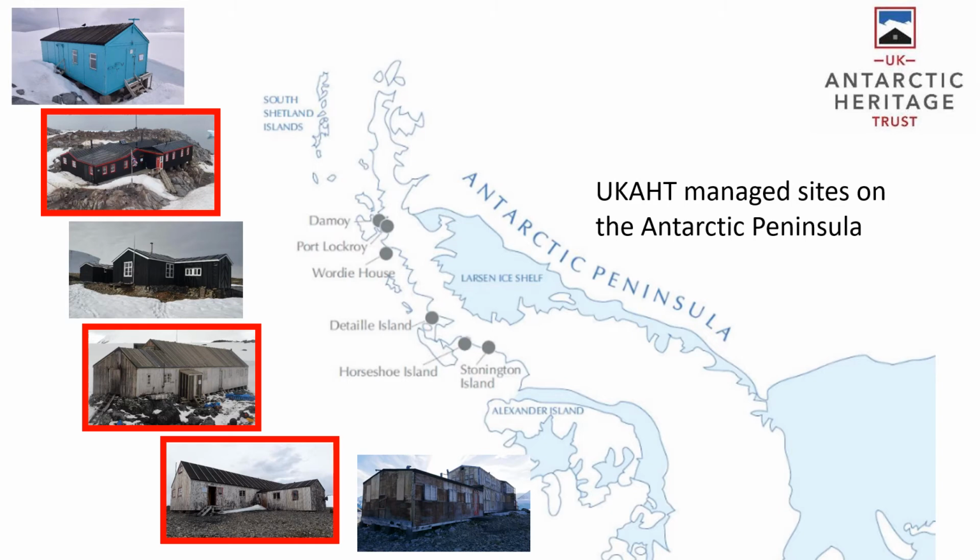In the mid-1990s, a survey was conducted to determine what the future of each of the remaining bases would be. Some were kept, such as Rothera, as I just mentioned. Some were no longer required and so were offered and passed to other nations, such as the British Antarctic Survey site at Faraday, which moved to Ukrainian control and is now called Vernadsky. Some were deemed no longer required and were removed under the Antarctic Treaty's environmental protocols, and 6 of them were classified as historic sites and monuments, and it is these that are managed by the UK Antarctic Heritage Trust.